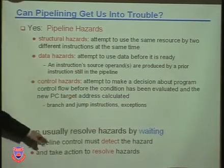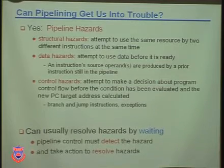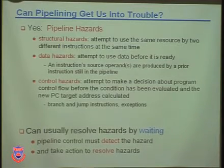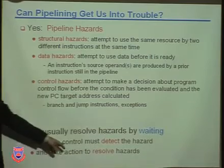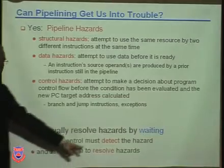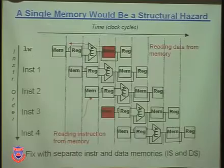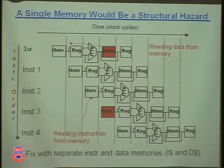Now usually you can resolve the hazards by just waiting, just by spending some time, but that's a loss in performance. So we don't prefer to resolve our hazards just by spending time drinking tea. What we'd like to do is the pipeline control would detect the hazard and then take an action to resolve the hazard other than waiting. You can't always resolve hazards by waiting. Now let's have a look at a structural hazard.